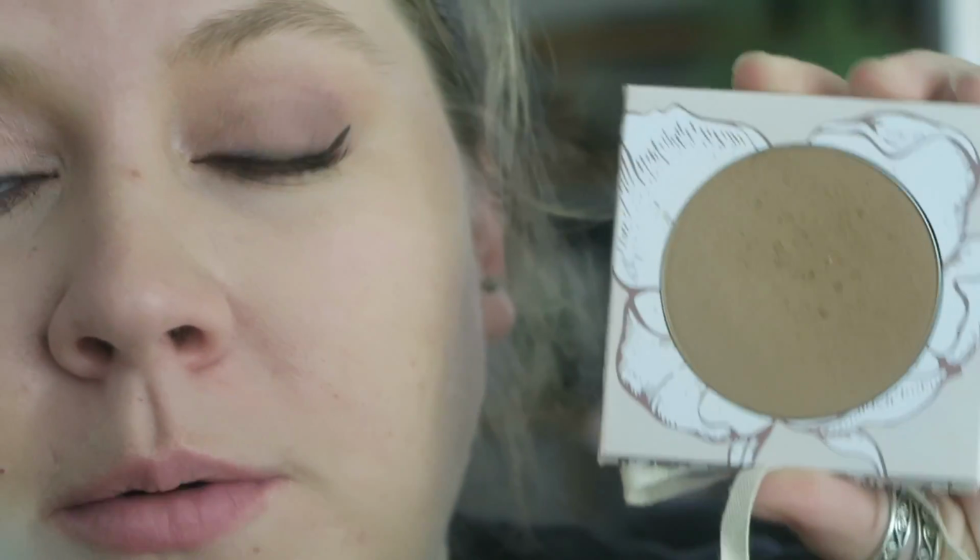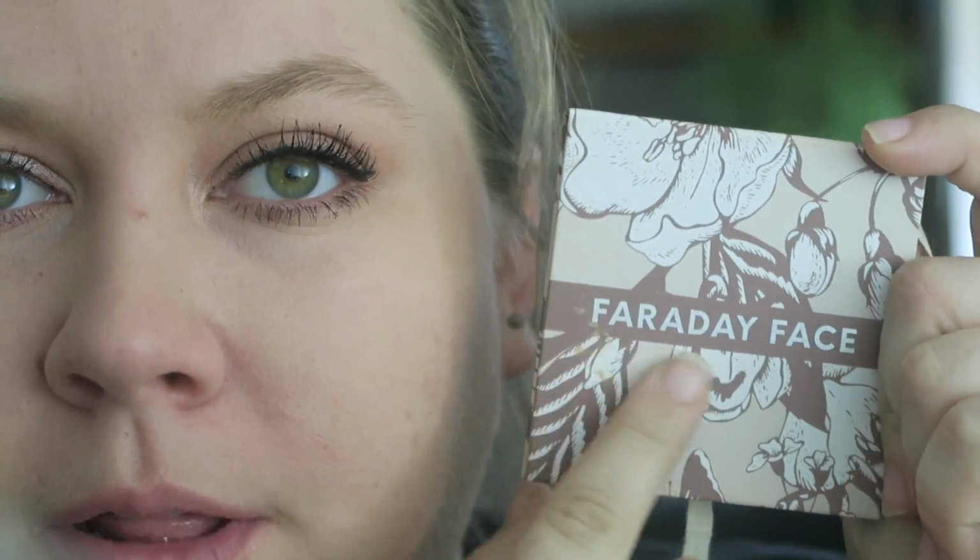So this brand is called Faraday Face, also a very small woman-owned company, also packaged in only cardboard and aluminum and no plastic. This is how you say it. I'll link everything below. But this is the bronzer I've been using and the bronzer I'm about to use, so I just wanted to let you guys know that. Okay, so that's my complete makeup look.